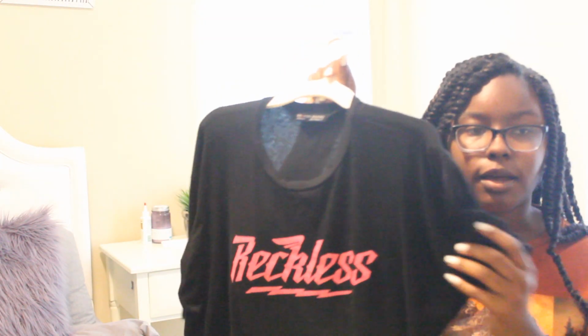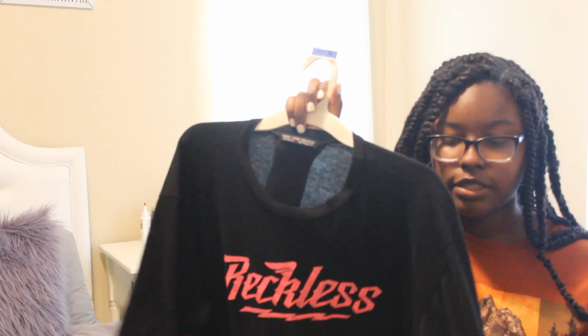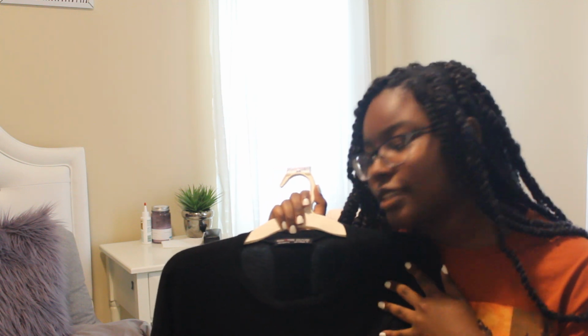And two tops from DOLLSKILL. The first one is this top. It says Reckless. All the items, by the way, are in a size large. So yes, it's just this simple graphic t-shirt. I love graphic t-shirts. That's literally my wardrobe, or what I want it to be. Graphic t-shirts. They match with everything. They're so cute. And I feel like every outfit that I like has a graphic t-shirt.